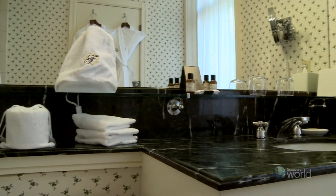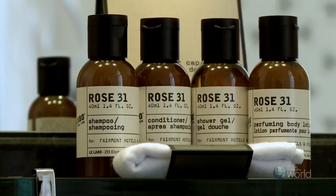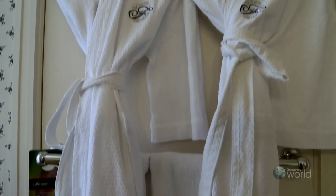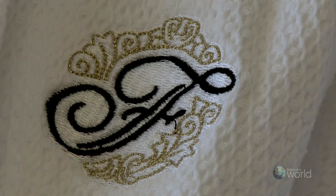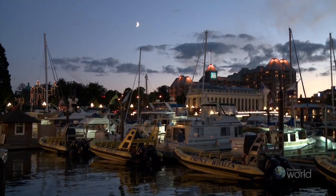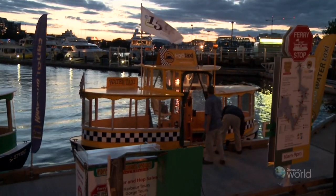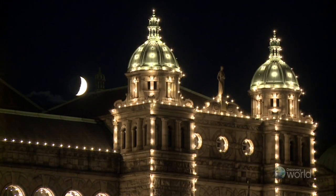Even the bathroom is welcoming, with its marble counters and delicate wallpaper. This evening, we'll go out to take in the Victoria nightlife, with its harbor full of boats and its illuminated buildings. All lit up, the Parliament building steals the show.